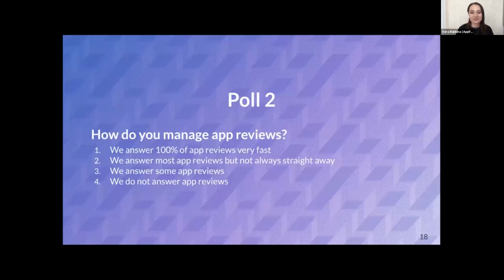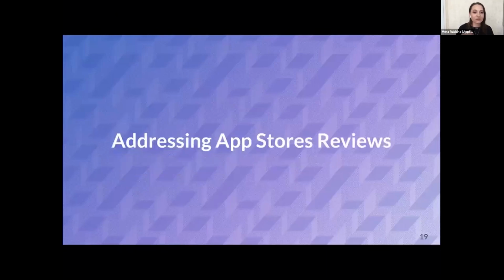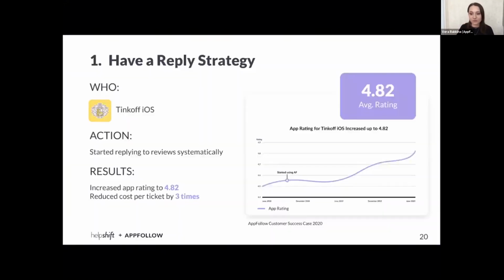examples of how you can improve your strategy. At least I would like to know why you prefer just not to reply to reviews. Just put this in the chat. And let us move to the next section in which we will share some success cases and tips and hacks on how to address App Store reviews for the win.